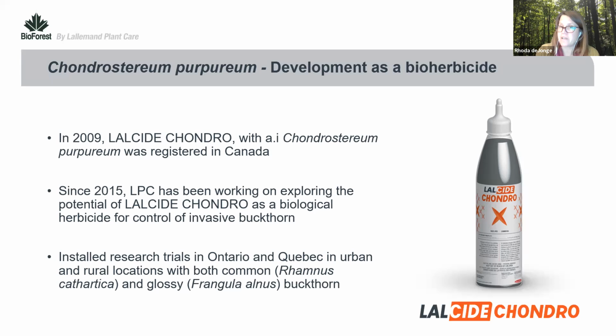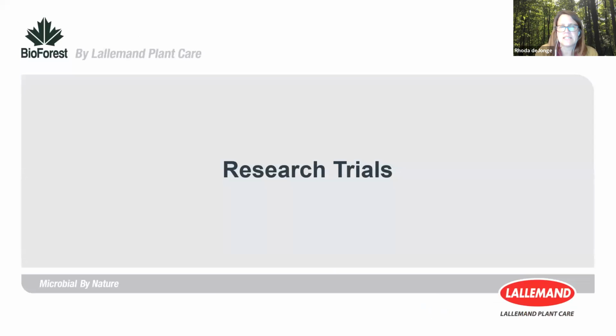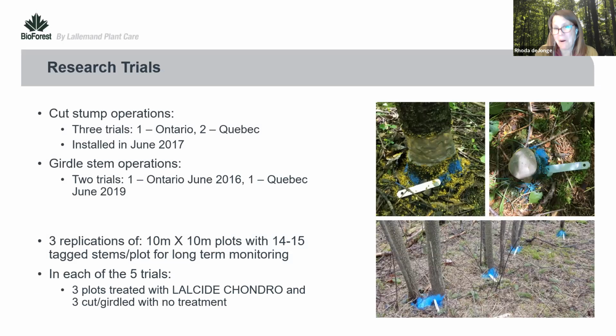So then what we've been working on most recently is these research trials, both in Quebec and Ontario, on both types of invasive buckthorn. So let's talk about the research trials. There are more, but the ones I'm going to talk about today are some cut stump trials and then 2 girdle stem trials. So in all cases, we created plots that were 10 meters by 10 meters, so nice little squares. Within those plots, we treated everything, or if it was the control plot, we cut everything without treating it, and then tracked specific stems within those plots for long-term monitoring up to 2 years.